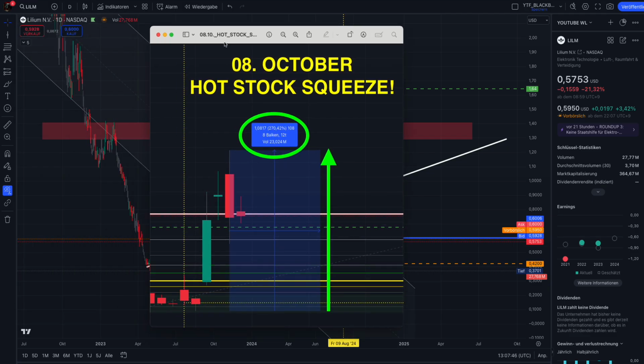The week before we had the same. Two of my hot stocks squeezed, but this one was the bigger one. The other one had just 101%. And this one had also 270%. You can see here after my release, guys, this was the date when I released my video here. We came back in the green liquidity box here and then had a 270% squeeze.